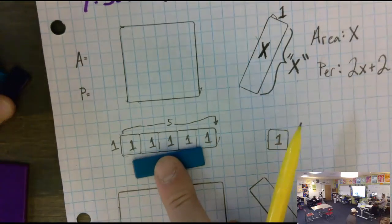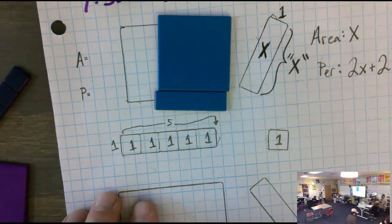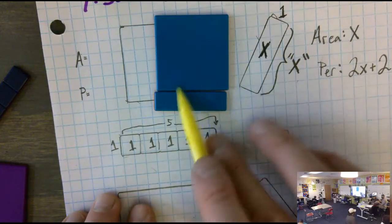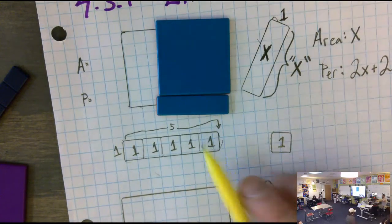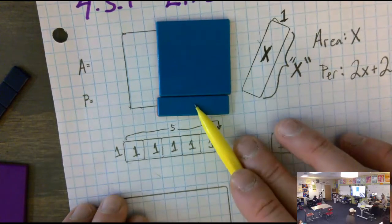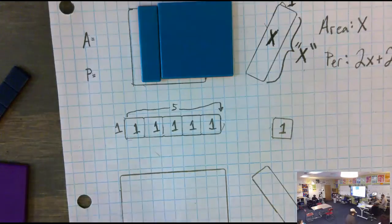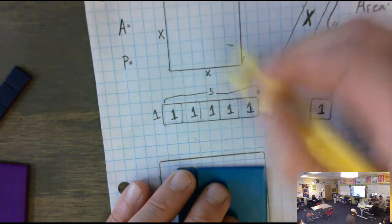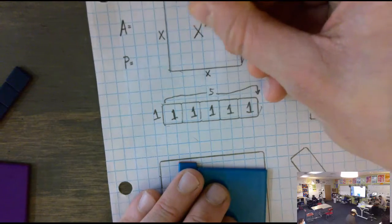So guys, look at this tile, right? How long is the bottom side of that tile? X, right? We said we don't know how long this is. Guys, any of you speaking in numbers right now? We don't know what this is. So the bottom of it's x. How long is the left side of it? What would x times x give me? Ooh, it's not 2x. X squared.